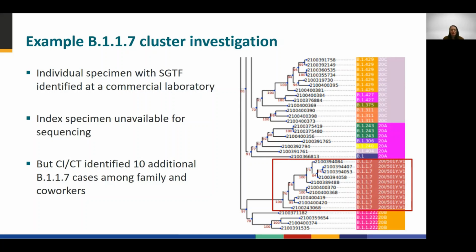CDPHE analyzes SARS-CoV-2 Illumina or Oxford Nanopore sequencing data on the GCP Terra platform using the SeCoVa or ARTIC network pipelines adapted by our bioinformatician, Dr. Barbara Bankers. The phylogenetic tree here displays genetic relatedness, highlighting the cluster of B.1.1.7 sequences recovered from the 10 secondary cases identified through this investigation. The Pango lineage and Nextstrain clade assignments are also indicated to the right of the tree.